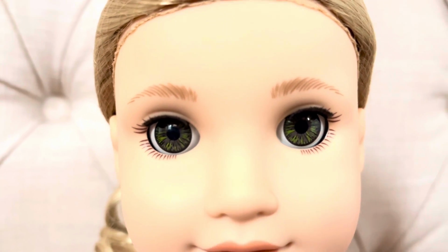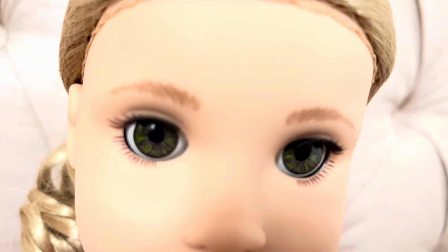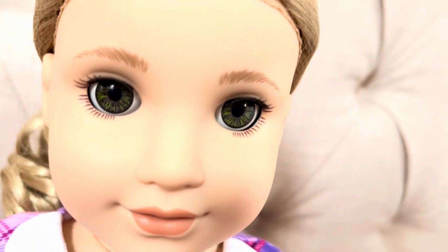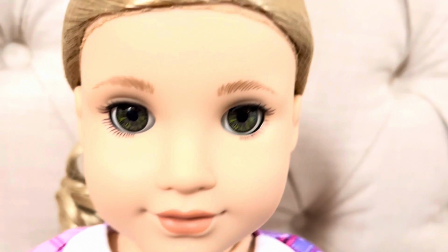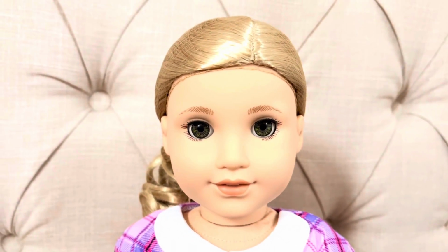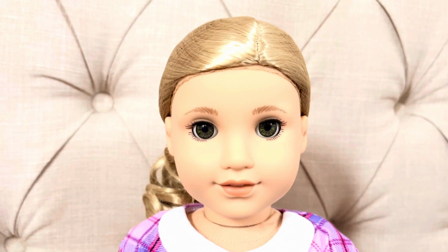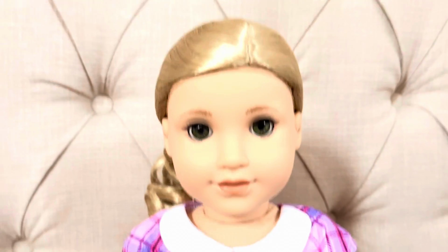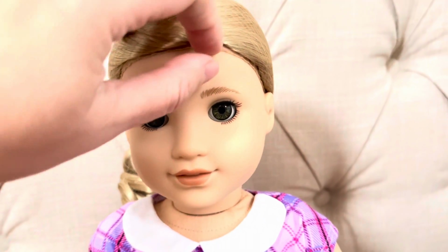I love how natural her eyebrows look. And I know for people who collect Pleasant Company dolls, this is a very different look. But I kind of appreciate both of them. I appreciate the older eyebrows. I appreciate the newer eyebrows. Her lips are this reddish color. It's very natural. And let's take a look at her wig now.